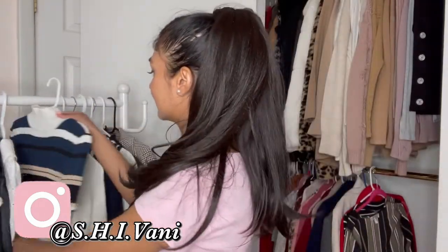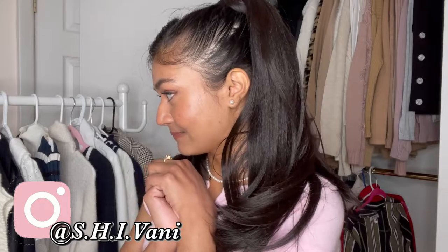This is so cute for fall. Okay, so I have a bunch of coats down there. I don't know if I want to put coats on this rack. I don't know. Let's see how it looks and then we'll switch it.